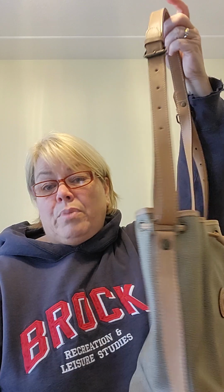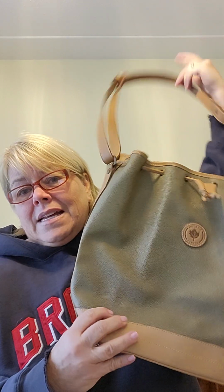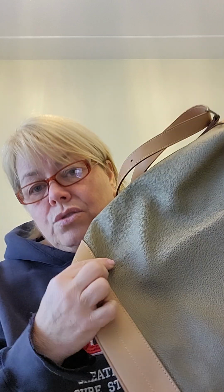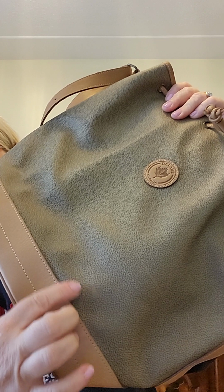Drawstring bucket bag. There's your brand, Delane Canada. So Delane Canada has been around since 1981. They originated with goose down jackets, and then they went into purses, which is a little bit of a jump, I feel. But hey, there are some issues, just a little bit of color loss, and it seems to be just in kind of the crease line.